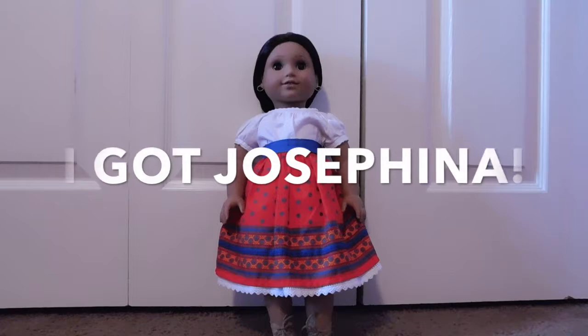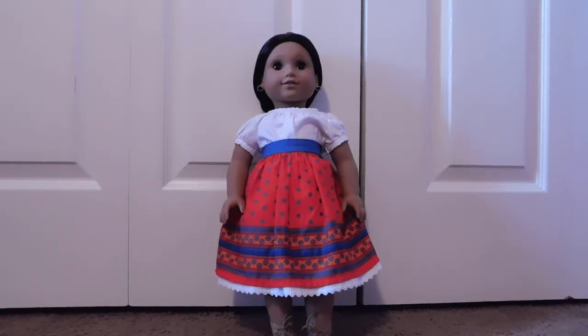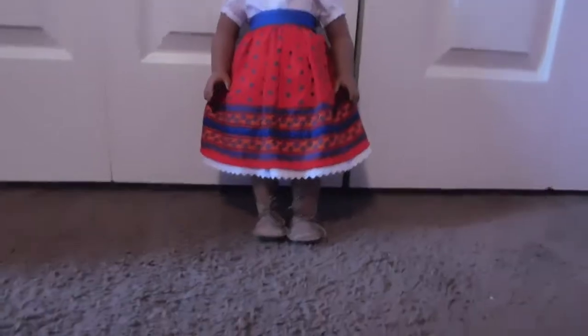All right, you guys, here she is. Isn't she absolutely gorgeous? She's in her meet outfit right now, which includes her already pierced ears, her white dress, her red, blue, orange, and white skirt, her blue sash, and her deerskin shoes.